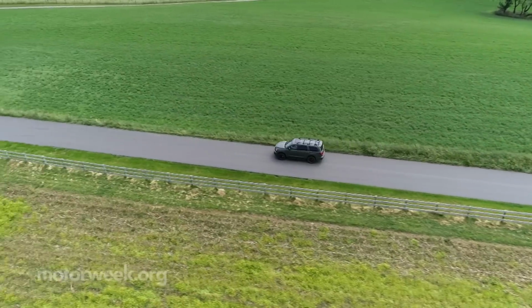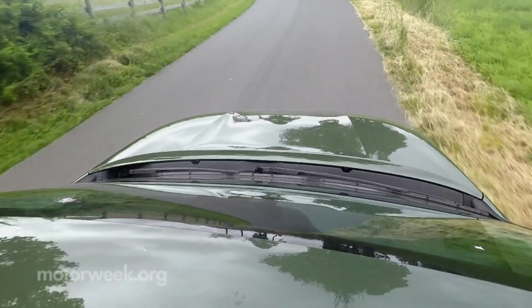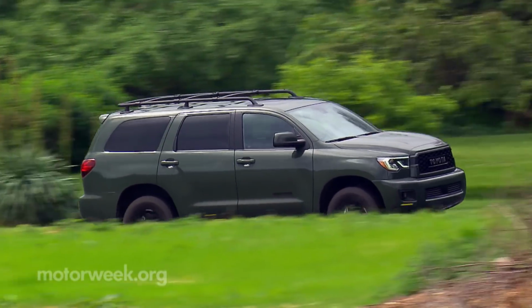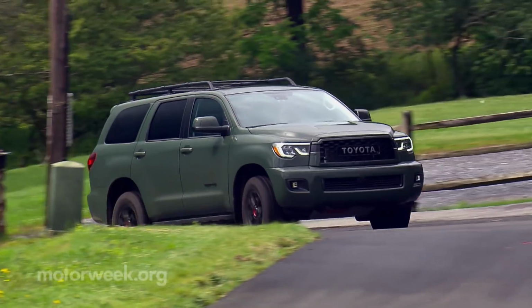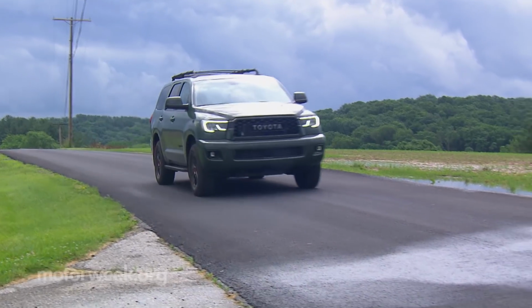As for normal driving away from the track, the Sequoia has a supremely smooth ride and great visibility, with a commanding view of the road. It feels soft but not sloppy, and while most things look dated inside, it's sort of fitting for this rugged SUV.